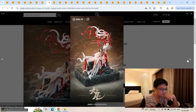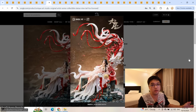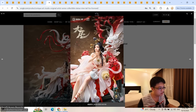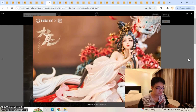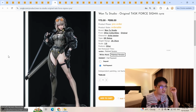Oh wow. I mean, this is a piece of art, a work of art for sure. Not something I would buy, but man, if I see this thing right in front of me in a display in a toy museum, I would be taking dozens of photos. Yeah, I would bring my camera, my big lens, and I'll take lots of photographs, man. So yeah, concept art figures, wow. I don't know what else to say. I'm speechless. Okay, let's move on to the next figure from 1-2 Studio with original character Task Force Sigma Saira.